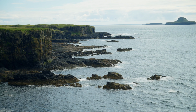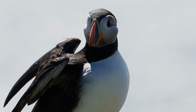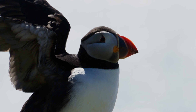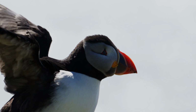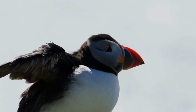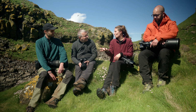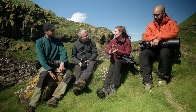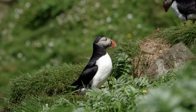So it's quite an interesting bird, but they've actually just been listed as vulnerable on the IUCN Red List. So we are seeing declines in their populations globally. It's due to a number of different reasons, like declines in fish stocks and things like that. And because of climate change and the warming oceans, we're seeing the fish moving in ways that the puffins maybe don't expect, so the food's not where they think it's going to be, so quite worrying.